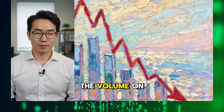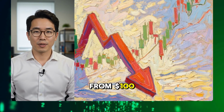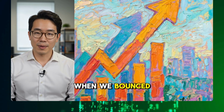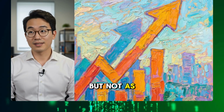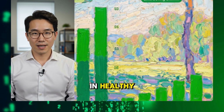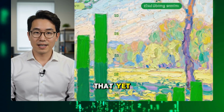Evidence 2, the volume on the bounce is lighter than the volume on the crash. When silver crashed from $100 to $78, volume was massive. Institutional selling. When we bounced from $78 to $82, volume was elevated but not as extreme. That suggests short covering and retail bargain hunting, not institutional accumulation. In healthy reversals, the buying volume exceeds the selling volume. We're not seeing that yet.